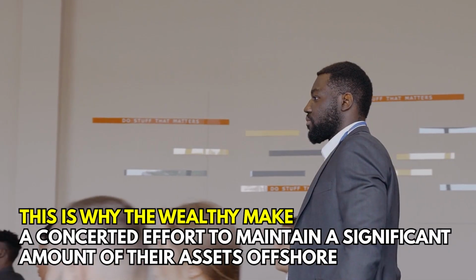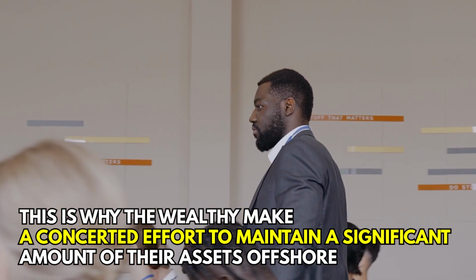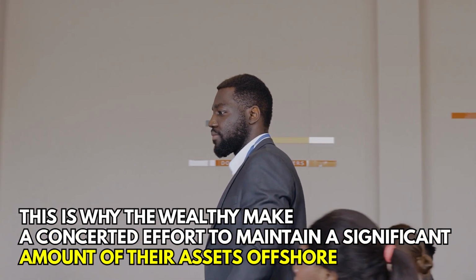It happened before under Franklin D. Roosevelt, during a period of economic distress. This is why the wealthy make a concerted effort to maintain a significant amount of their assets offshore.